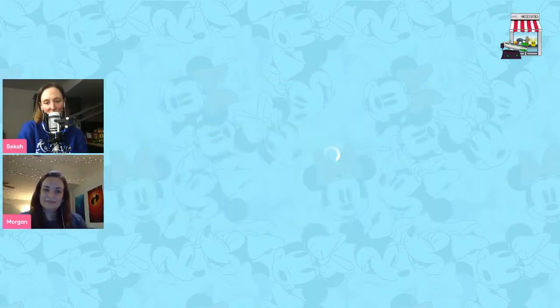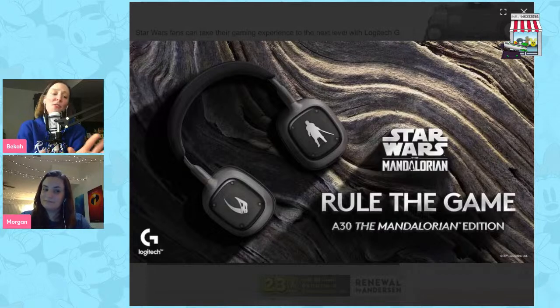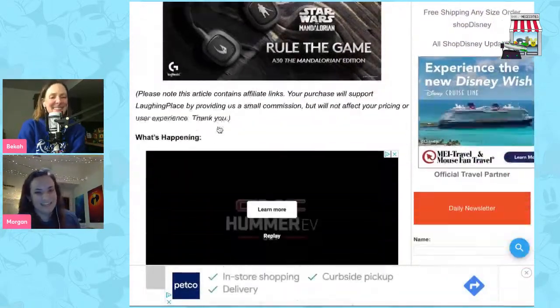And we will transition into Star Wars. Today, Logitech G released a new headset, the A30 wireless gaming headset, the Mandalorian edition. I don't know the first thing about gaming headphones, but these look cool. They look amazing though. I don't know if they're going to be great for gaming, but they look great.